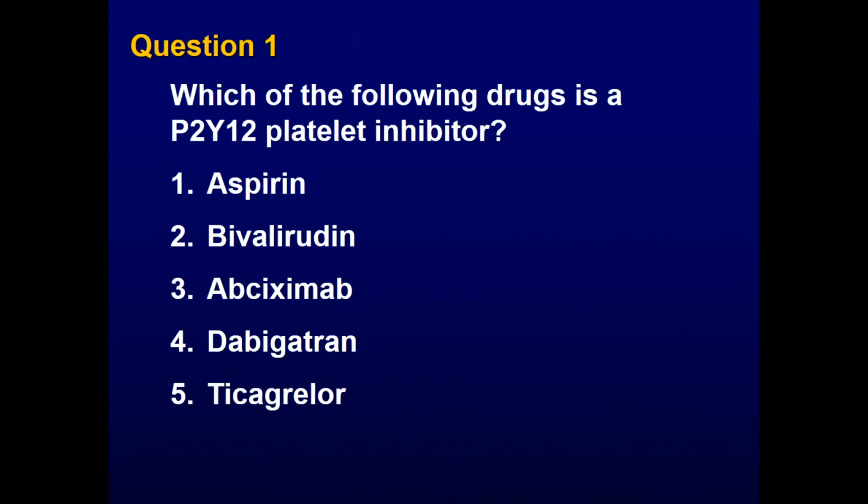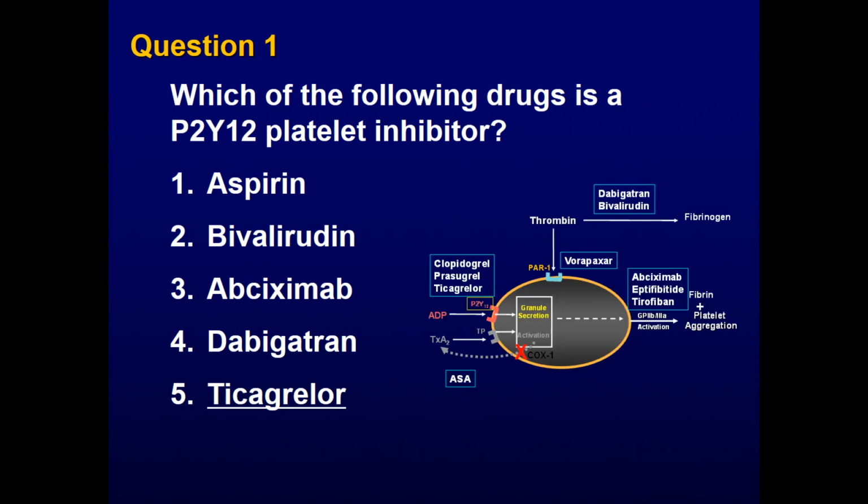So question 1: which of the following drugs is a P2Y12 inhibitor? 1, aspirin; 2, bivalirudin; 3, abciximab; 4, dabigatran; or 5, ticagrelor? The answer is 5, ticagrelor. It blocks the P2Y12 receptor, and it works similarly to clopidogrel and prasugrel.